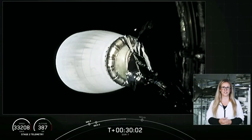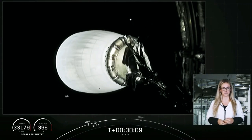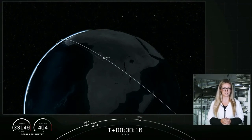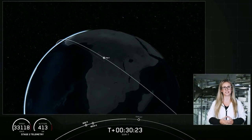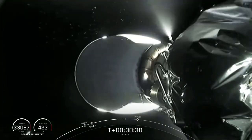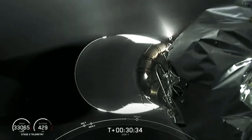Welcome back to our coverage of the SXM-7 mission for SiriusXM. If you're just joining us, we had an on-time launch at 12:30 p.m. Eastern Time, followed by a successful ascent, stage separation, first stage landing, and 2 second stage engine burns. We have just one more major milestone coming up today, which of course is the deployment of the SXM-7 satellite from the Falcon 9 second stage, which you see there on your screen now. That separation is scheduled to take place about a minute from now.